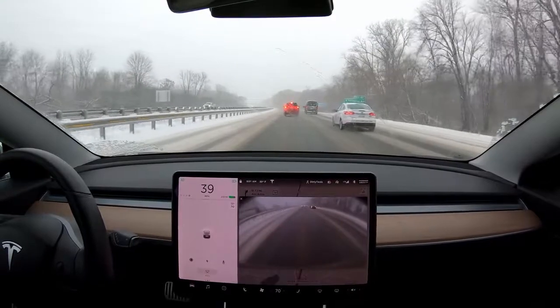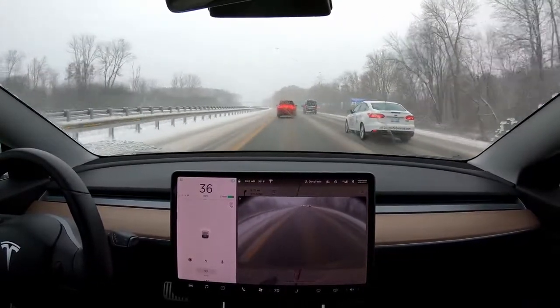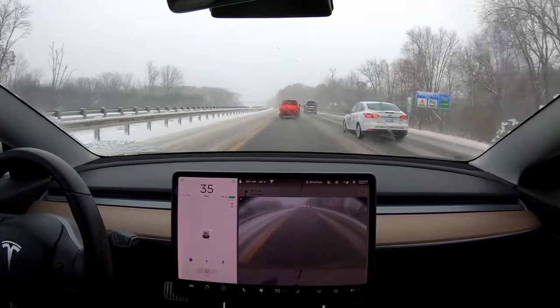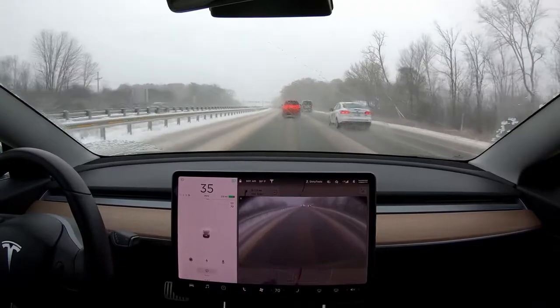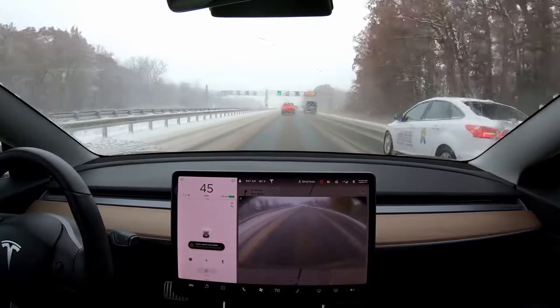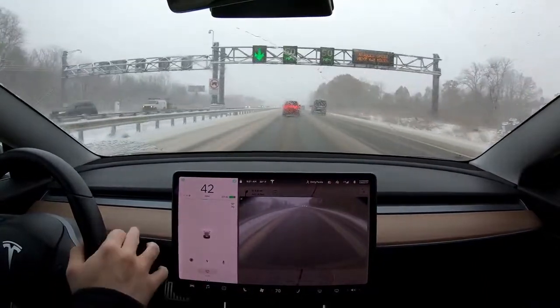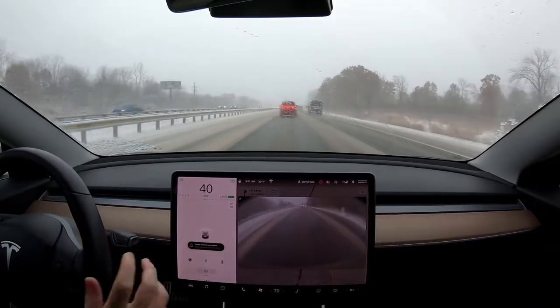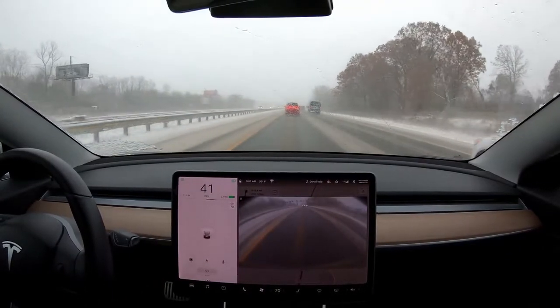back on, and it being gone this long makes me think it was something else, not just the camera being obstructed for a second, because it seems to even be seeing lines a lot of the time, but I just can't turn it back on. Oh, so I think here's our problem. I can't even turn cruise control on because it says reduced front radar visibility. It's weird that it says front radar because it's the only radar on the car.